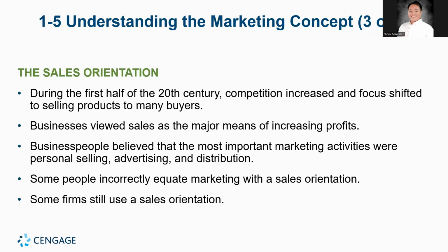So let's say, for example, a car dealership, insurance companies, and some retail businesses may use strong sales techniques to persuade customers to make purchasing decisions. The sales orientation taught businesses that selling and promotions are important, but they also realized that simply convincing customers to buy is not enough for long-term success. Businesses eventually learned that understanding customers' needs should come before creating and selling products.